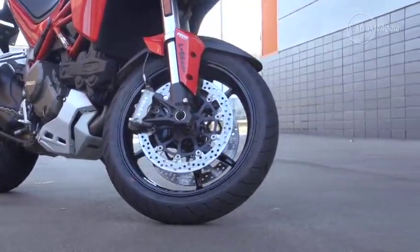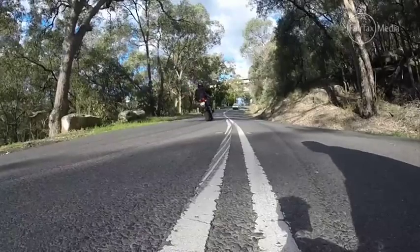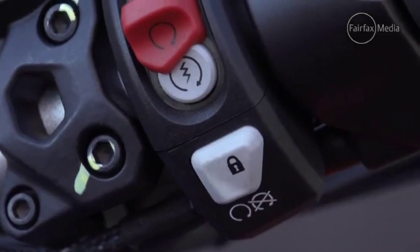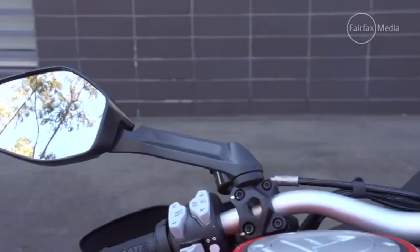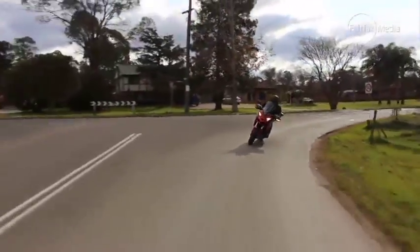In terms of the rest of the ride experience, well, you've got some really nice creature comforts there to make the whole ride experience more pleasant. Things like the heated grips, the cruise control. Overall vision's really good. You've got quite big mirrors there either side of you, and obviously a nice clean outlook in front of you. The screen doesn't actually pose any dramas in terms of forward vision. You sort of forget it's there after a while.